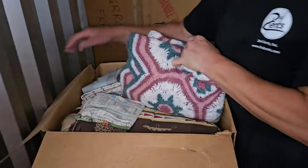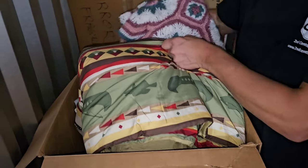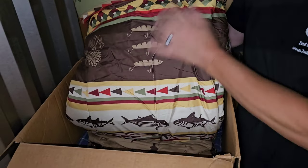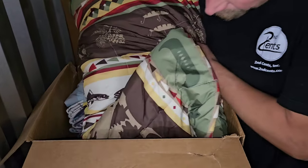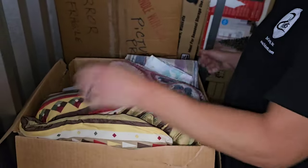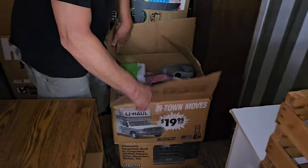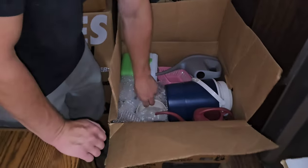This looks like it might just be sheets and blankets. Oh, that's kind of cool, Native American. Put that in your house. Goes with your decor, Jeff? No, I don't think that would go with anything I got. Come on. I like it, though. Come on. I'd change my room around. No, I would.